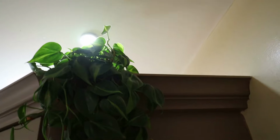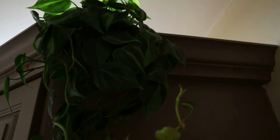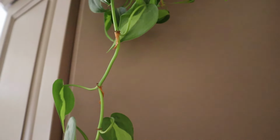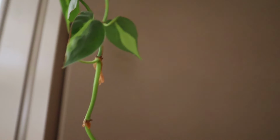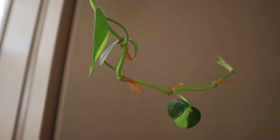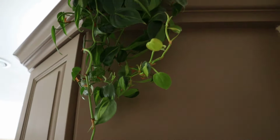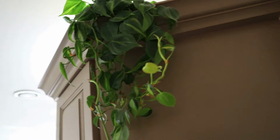So here, guys, is a very steady but sad Philodendron Brazil. She's been up here for 3 years, and the only light she gets is from that. So you can see her leaves are very, very small. But you know what? I don't mind. I just want the presence of the greenery. And she has never given me any trouble, no pests, no nothing. So I am happy with her.